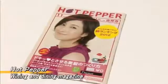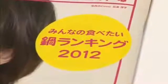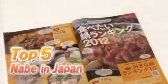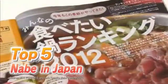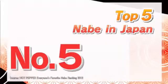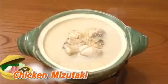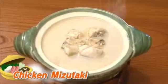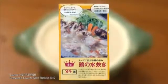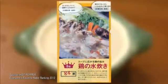So this time, we'll show you the top 5 nabe in Japan, as ranked in a survey carried out by Hot Pepper, a nationwide wining and dining magazine. At number 5, Chicken Mizutaki. One person who chose this said, "It's light tasting but very flavorful."